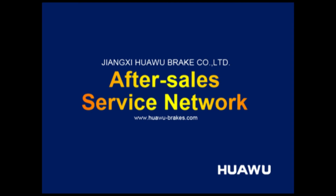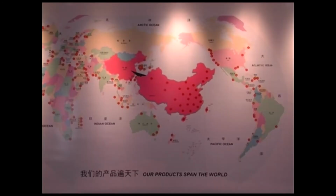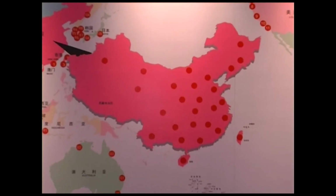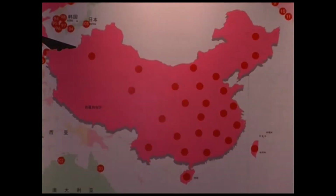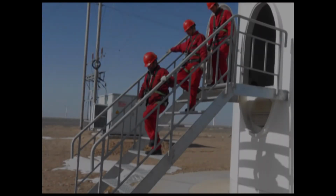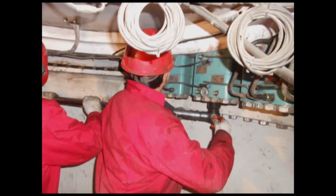After-sales service network. Huawu has established a complete and strong after-sales service network around China. The service concept of Huawu is service responding without any delay, troubleshooting without any reason, part supports without any validity. Now, Huawu is also expanding the network around the world.